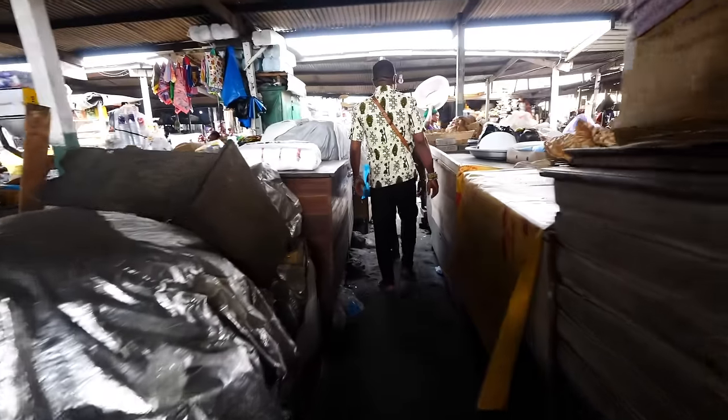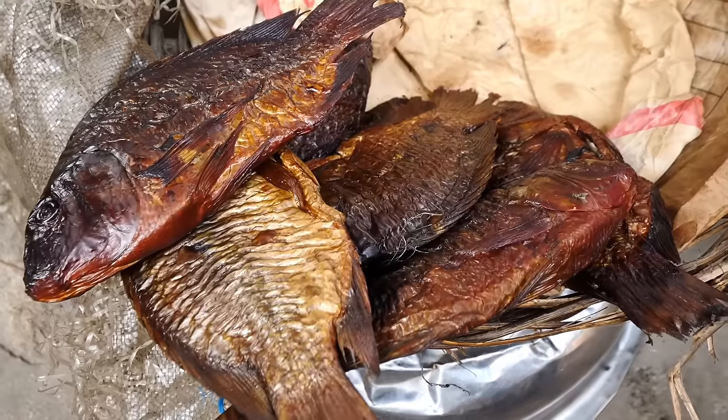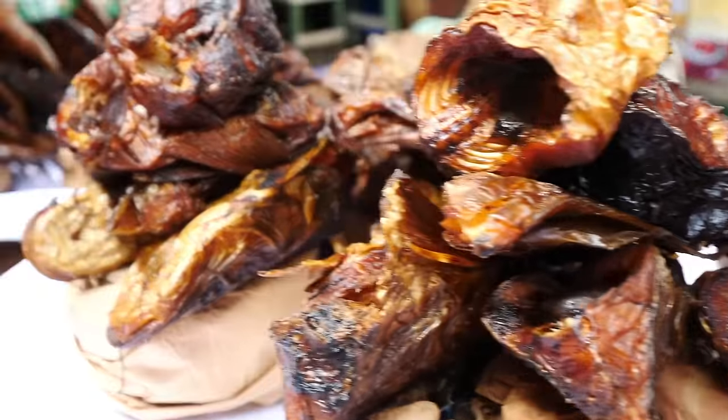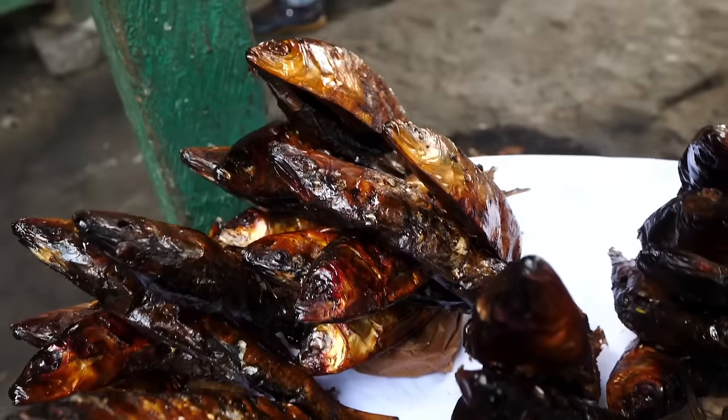This is like a maze. It's like a labyrinth. Never ending stalls. So much produce. Lots of dried fish. So we went from the fruit and vegetable market. And over here we have fish. We have shrimp. We have sardines. Lots of dried fish. Lots of salt, right?